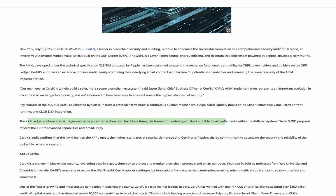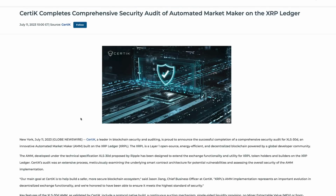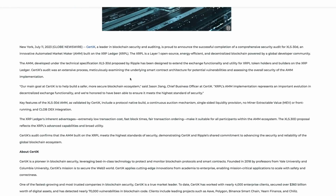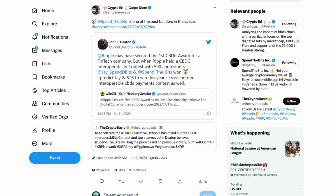The XLS 30D proposal reflects the XRPL's advanced capabilities and broad utility. So that's the other thing, right? Broad utility. The XRP ledger is capable of so much more than just quick, easy payments. It is a ledger that is going to be integrated into so many more applications. So I'm excited to see that. But guys, this is the first step. Wanted to thank Bob Rass for reminding us of some of the development that is going on.